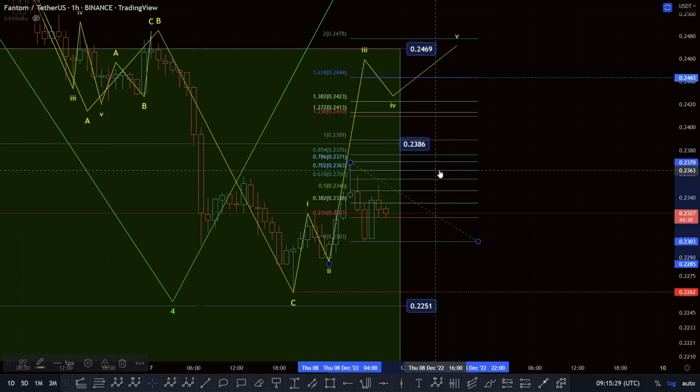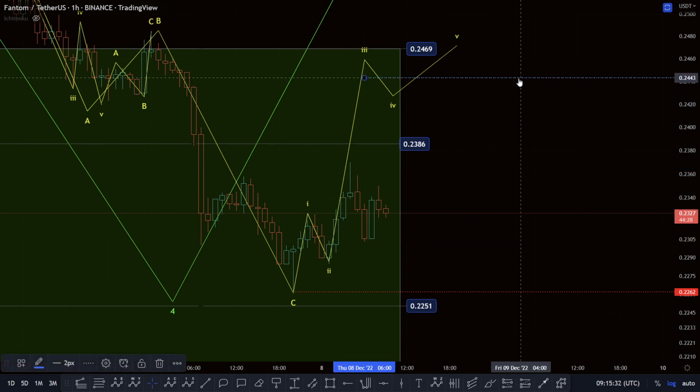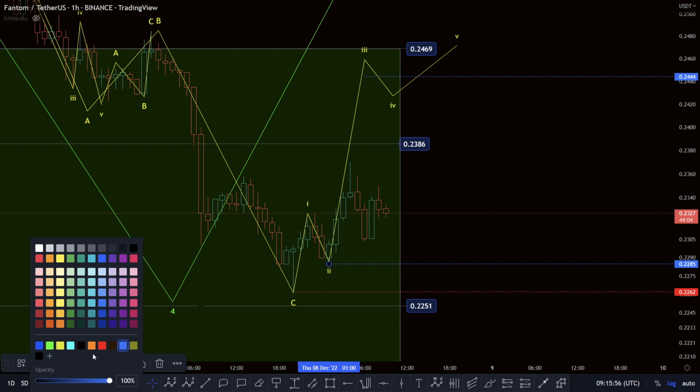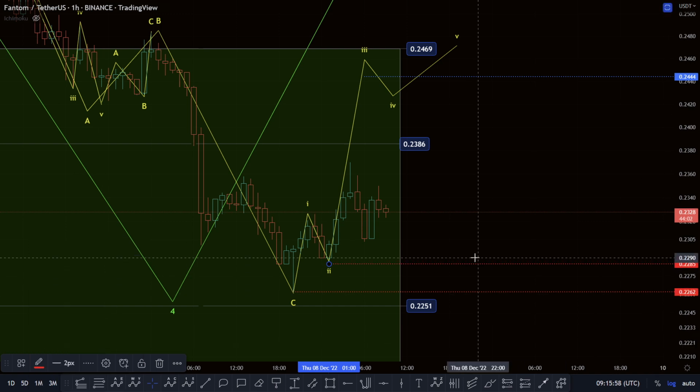2444. Move that up one. There we go. So if this is the case, we could be looking at the potential that we have. This is a 1-2, this is a 1-2, and then we could be looking at an additional 1-2, and then we're going to start. So this would be valid for as long as we hold this low point here of 22.85 and this 22.62 area.